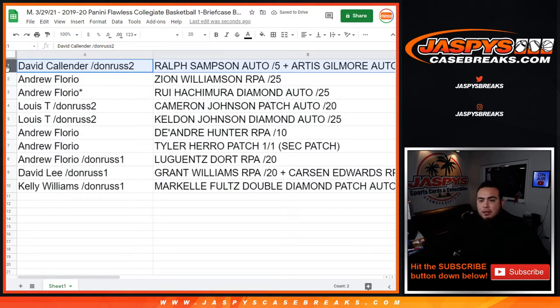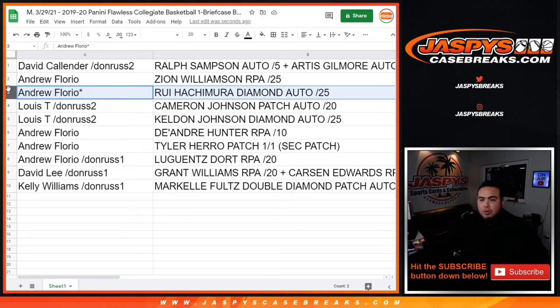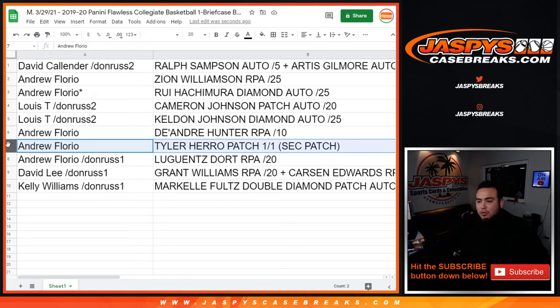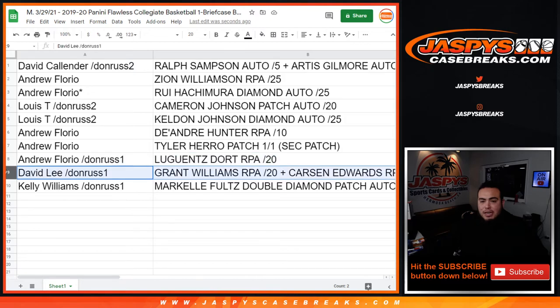Alrighty, so David, you're going to get the Ralph Sampson auto, Artis Gilmore autograph combo. Andrew with the Zion Williamson RPA to 25. Rui Hachimura as well, diamond auto to 25. Very nice. Lewis, you're going to get the Cam Johnson patch autograph to 20, as well as the Keldon Johnson diamond auto to 25. Andrew with the DeAndre Hunter RPA to 10, as well as the Tyler Hero 1 of 1 SEC patch. You're also going to get Lou Dort from Donruss, RPA to 20. David Lee with the Grant Williams, RPA to 20, and Carson Edwards, RPA to 25. And then Kelly Williams with Markelle Fultz, double diamond patch auto to 25.